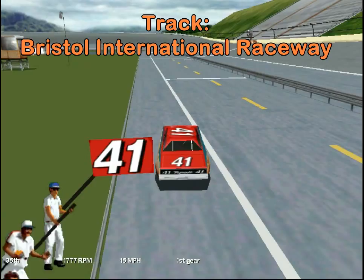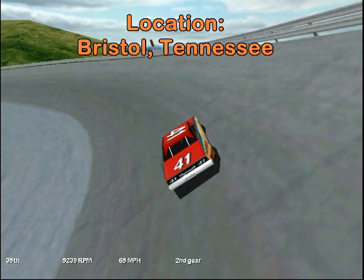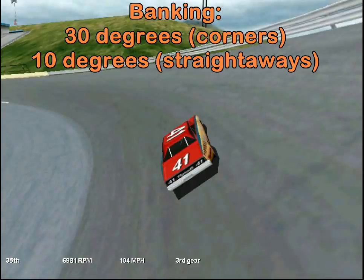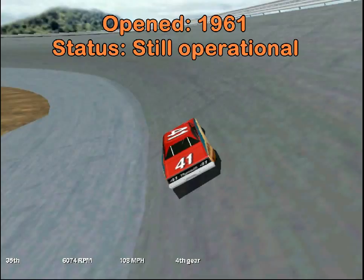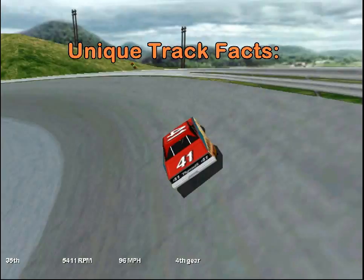Bristol hasn't changed much in the last 50... Has it been 50 years? Oh. It's still the same high-banked, crazy thing. Whoa. Look at that banking. Gotta be careful in the corners, because the car has a tendency to want to snap back in toward the inside.